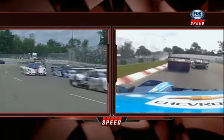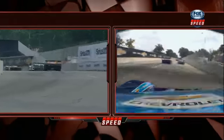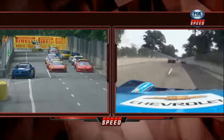Let's go to Brian Till. Wayne Taylor sitting here on the box. And Wayne, the one thing this long full course caution is going to do is potentially change strategies. I know coming in, maybe a 2-stop race for you guys, but if this yellow is long enough, could we do it in just one? We have to wait and see.